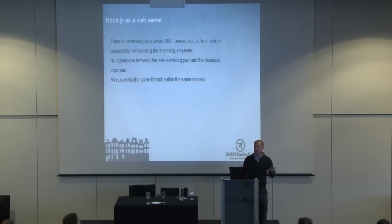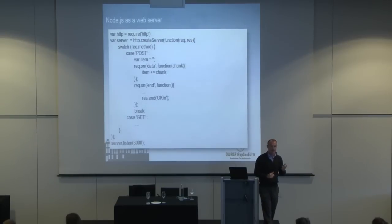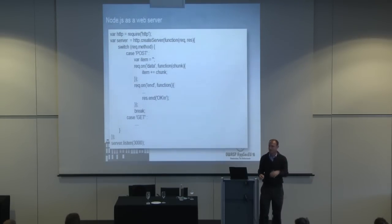So there is no real separation between the web servicing part and the logical part, all run in the same thread. Now, obviously, there are third-party components which do that job for you, combining requests, get and post. But still, conceptually, they all run within the same thread as yours. So if you want to write a web application, you don't only concentrate on your business logic, but rather you have to manage all the heavy lifting of getting information from the server.